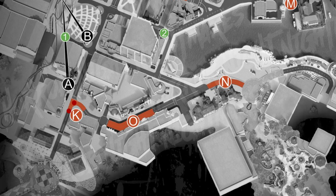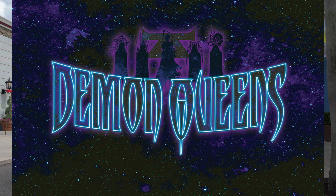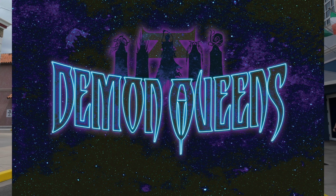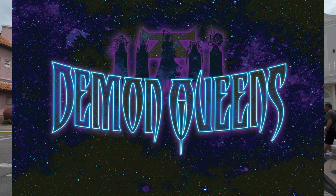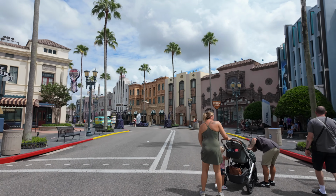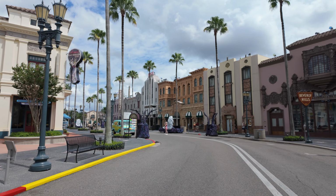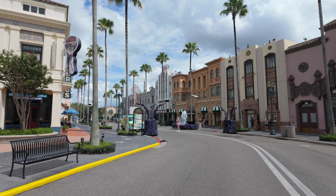All right, so the first scare zone to the right, as soon as you get in, is going to be the Demon Queen's scare zone. Get caught in an otherworldly hellscape ripped from the darkest corners of your mind. 4 merciless queens loyal to Surreal rule, surrounded by hordes of fanatical followers. Looks like the Mystery Machine is out this morning.